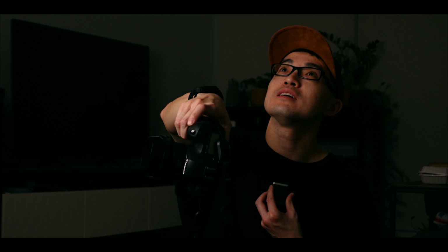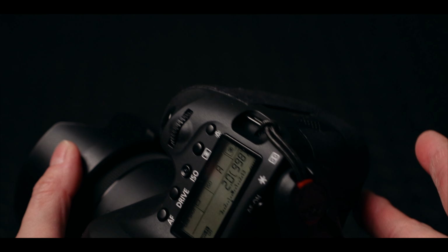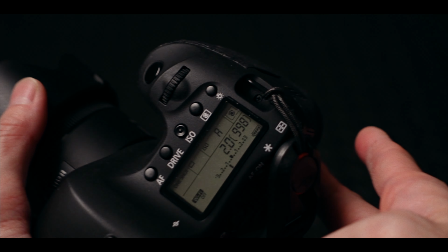The third reason is the handling of these cameras. Older DSLR cameras have way better grip, to be honest with you. Yes, the newer Canon cameras, if you get the R5, R6 Mark II, R3, they all have nice grip, but this camera's grip is still better than a lot of those, because you can see that there's a little bit of a curvature on the grip here.